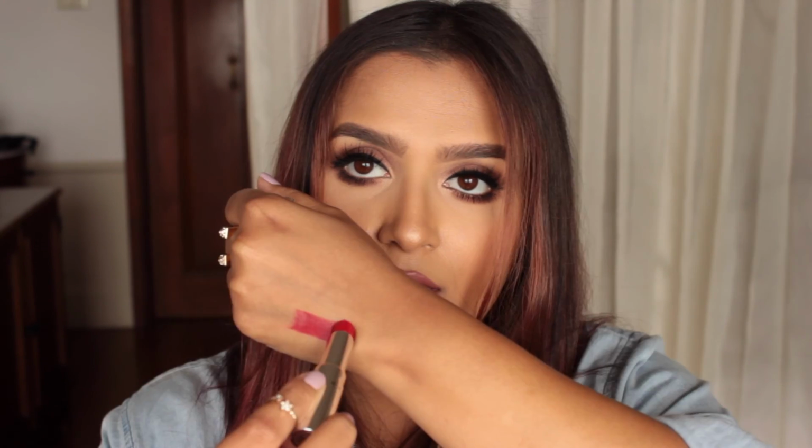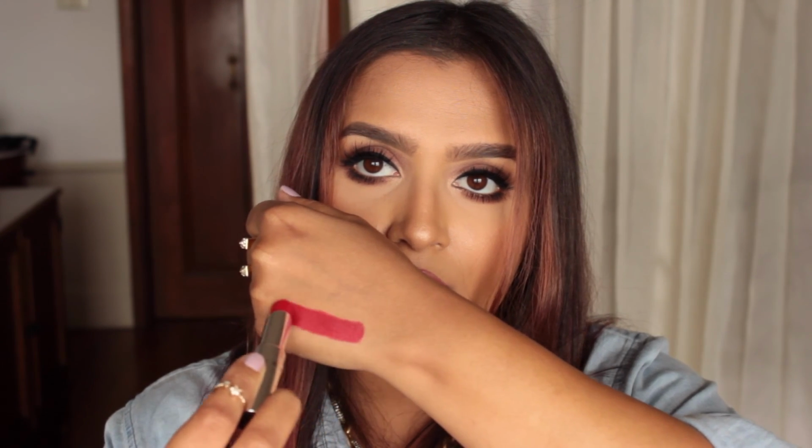The last two items I picked up from Chantecaille are two of their lipsticks. So the first one is Cerise, and it's just this blue-based but very bright red. It's a very unique kind of red. It's kind of a little bit cool toned, a little bit neutral, a little bit pink, very, very bright. I'm a fan, and I really cannot wait to wear this.